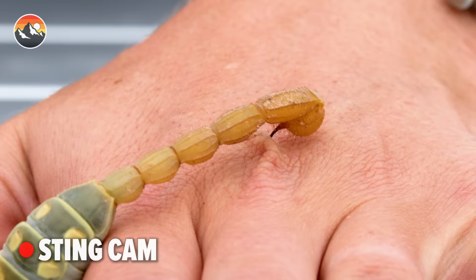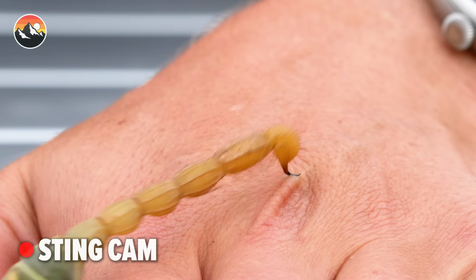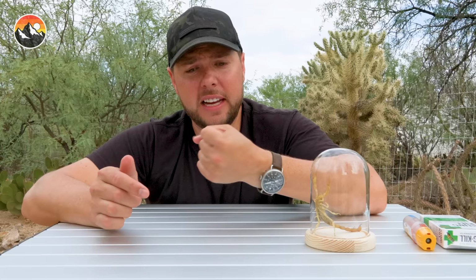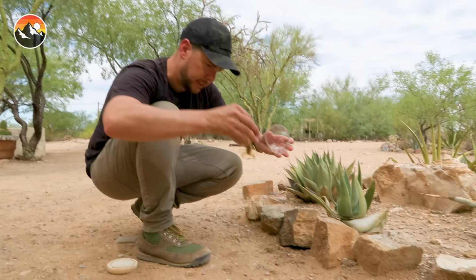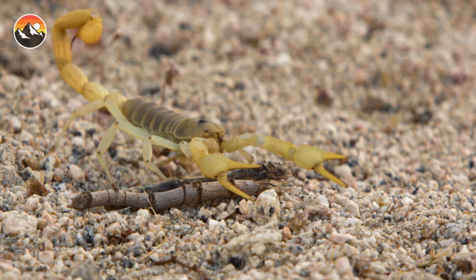That is easily the gnarliest sting I have ever taken in terms of seeing the stinger go in and get stuck. I've never had to pull a stinger out like that before. That was wild. But in terms of should we be afraid of this animal, I don't think we should be any more afraid of the giant desert hairy scorpion than we are of your common bee or wasp.